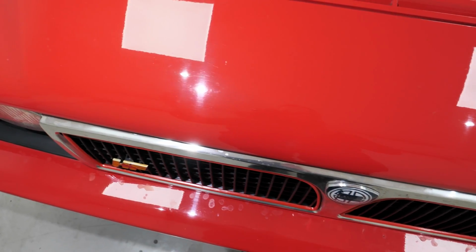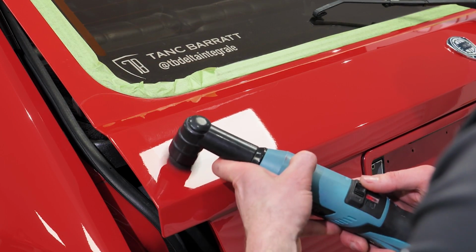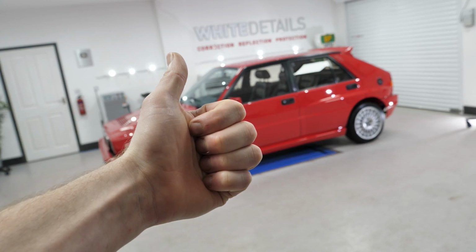Prior to receiving the car myself, the vehicle had been with Tank Barrett in Ludlow, who are a Lancia specialist. They held the car for a number of weeks to mechanically get the car back up and running, to bring it out of hibernation. And now it's my turn to perform a multi-stage paint correction detail before leaving it protected for the years ahead. So that and more coming up in this episode of WhiteDetails.